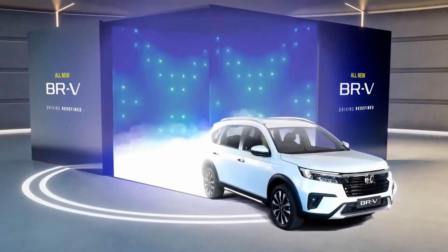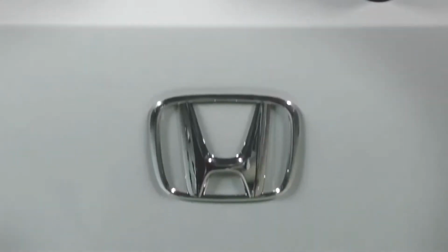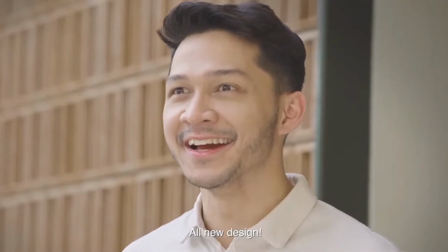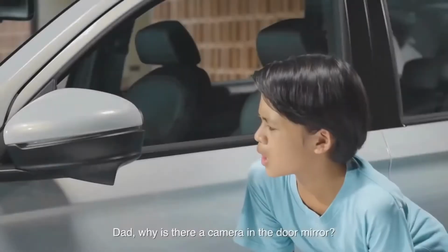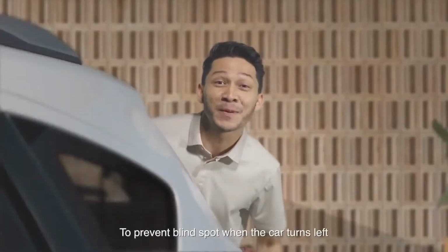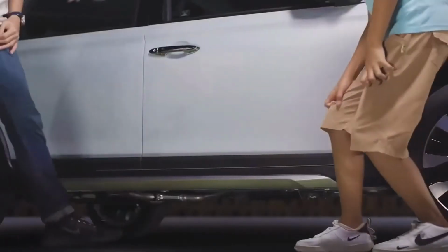Honda has finally unveiled the second generation BRV. Its arrival was foreshadowed by the N7X concept that was shown to us earlier, featuring a fully redesigned front fascia, a range of other upgrades, plus a massive bump in safety features. Let's check its interior and exterior, reviews, features and specifications, as well as price.